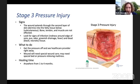Now, we hope you haven't experienced this yourselves, but if you have, this is getting quite serious: a stage 3 pressure injury. This is when the wound extends through the second layer, the dermis of the skin, into the fatty tissue. Bone, tendon, and muscles have not yet been affected. That would be stage 4.